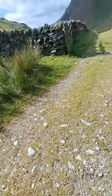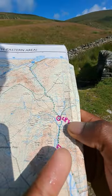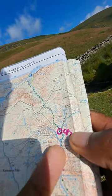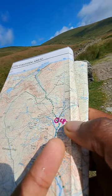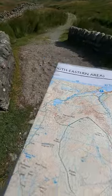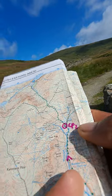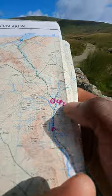So we went through a gate that was open. Oh my gosh, this is so midgy. I don't know, where are we? I think it's here. I think. I don't know. Wait, look at the contour lines. Where's the gate? We might be there. Sorry if you can't really see it.